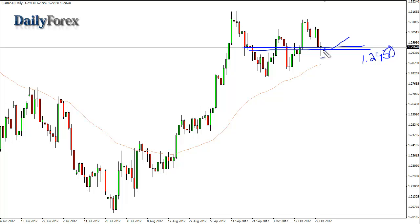Now, having said that, you have to keep things in perspective. We have sliced through it a couple of times before, so this isn't exactly like a wall that can't be breached. Truth is, it's just an area where you would expect to see a possible reaction, and that's what we've gotten. At the end of the day, we formed a hammer, so we have to look at it as such and recognize the fact that if we break higher, that is a bullish sign.